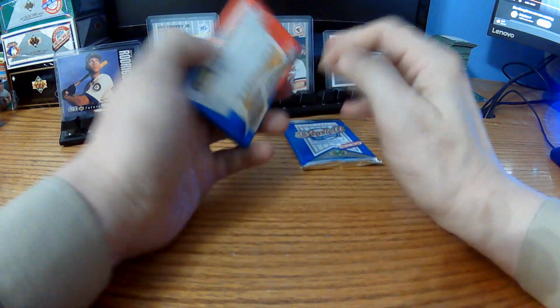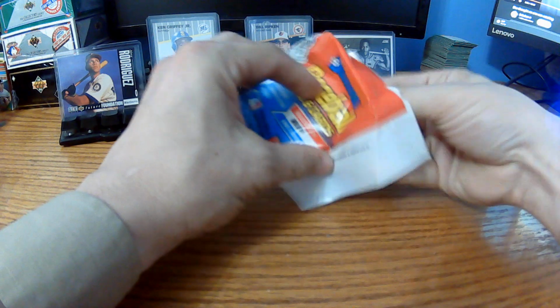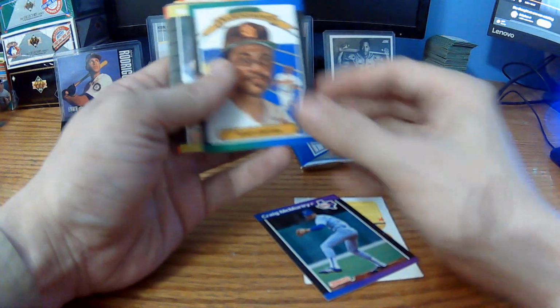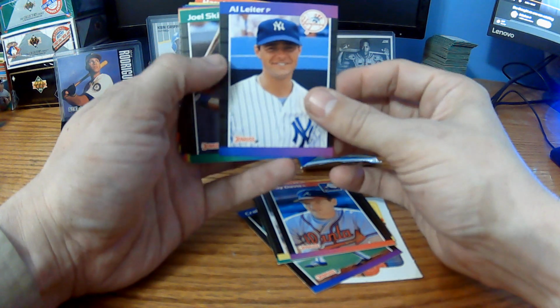And now we're going to go ahead and open up the 89 Donruss, which is probably the least friendly packs to me, with the most I've opened up with the fewest Griffey rookies. But we have Craig McMurtry, Tony Gwynn, Diamond Kings. There's the Nolan again. Roger McDowell, Jody Davis. There's Al Leiter, rookie.